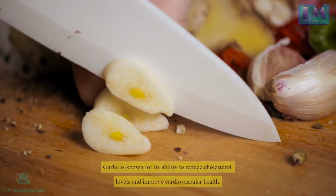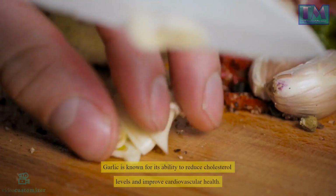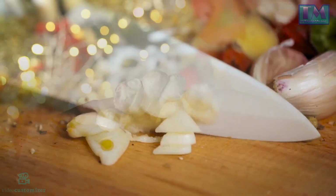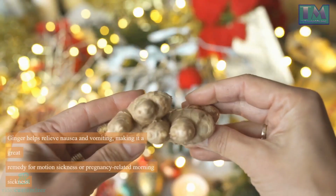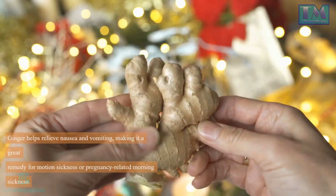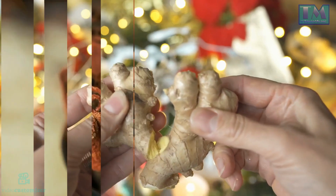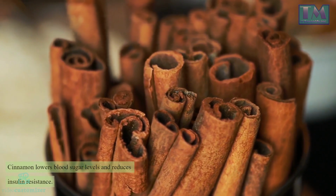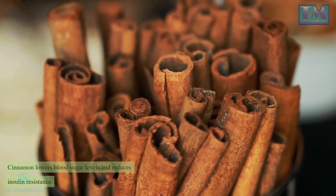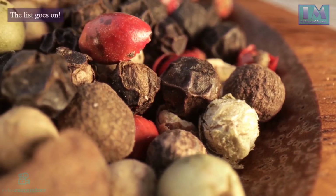Garlic is known for its ability to reduce cholesterol levels and improve cardiovascular health. Ginger helps relieve nausea and vomiting, making it a great remedy for motion sickness or pregnancy-related morning sickness. Cinnamon lowers blood sugar levels and reduces insulin resistance. The list goes on.